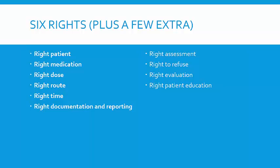Drug mistakes happen. If it happens, you need to report it. Do not be afraid of getting in trouble to not report your medications, because it could have a life-threatening consequence for your patient. Always be honest if you make a mistake.